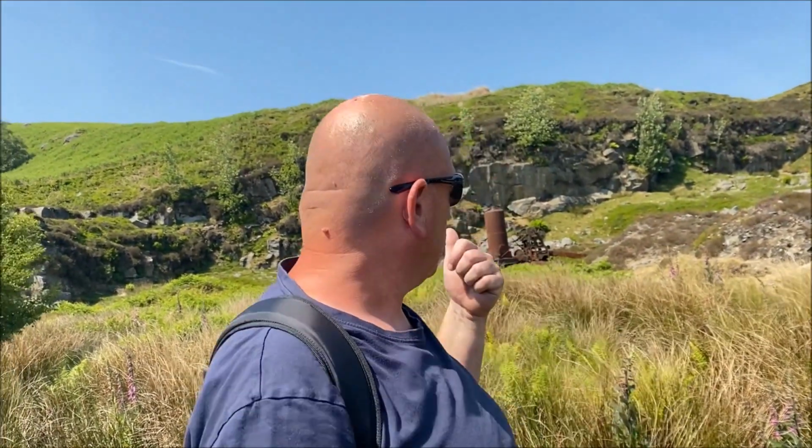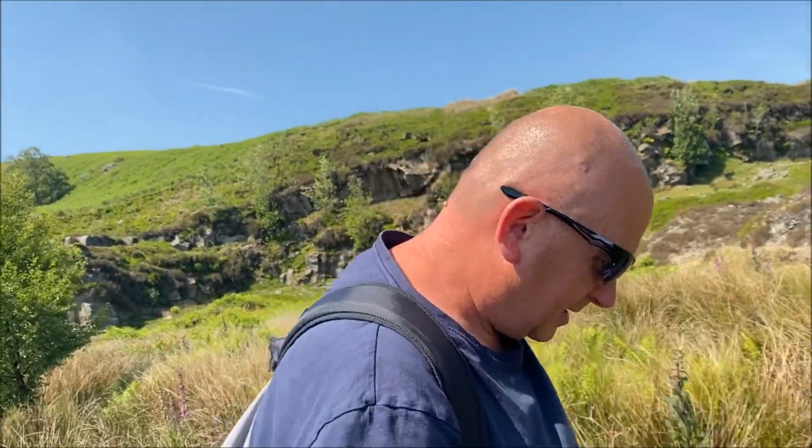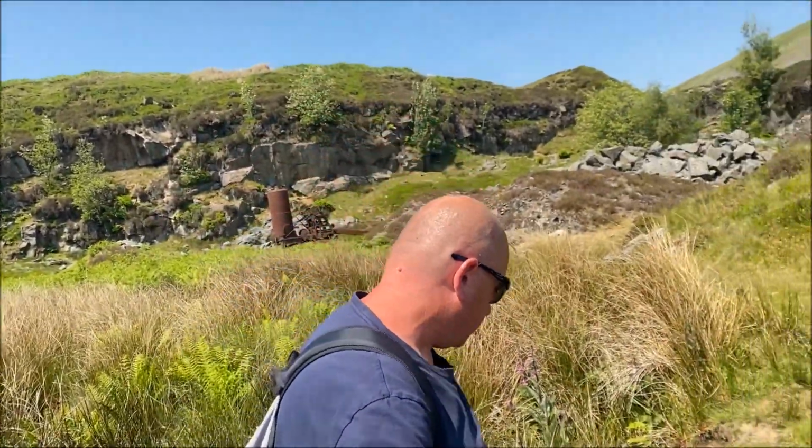Right then, let's get up close and personal with this steam crane, shall we, and take a good look at it, because this is the prize of this video. So I think what we need to do now, Mrs H, is just step on that rail and over. What do you think? One of us is going to end up in this water. Well, hopefully it'll be neither of us.